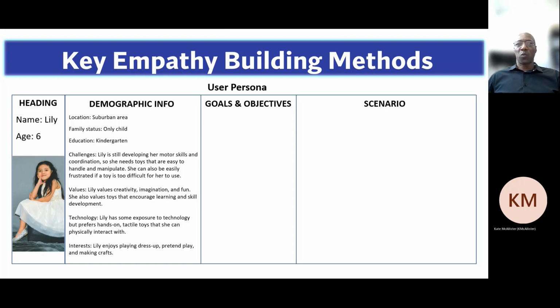We include psychographics, which can cover the user's attitudes, interests, motivation, and pain points. By creating that psychographic profile, you can better understand why the user behaves in a certain way and why they use your product. For instance, for the toy that you're designing, Lily enjoys playing dress up, pretend play, and making crafts. The demographic profile enhances the realism of the user persona, increasing empathy when exploring user needs and goals.